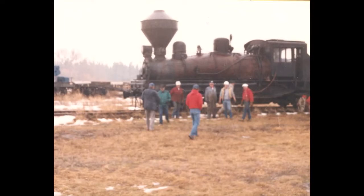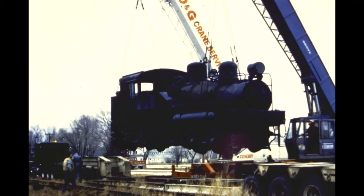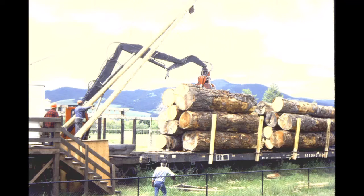In 1988, Champion officials made the decision to donate engine number 7 to the Historical Museum at Fort Missoula. Officers from Montana Rail Link and Western Transport Crane and Rigging agreed to move the locomotive to its current site as part of the Forestry Interpretive Area a year later, in 1989.